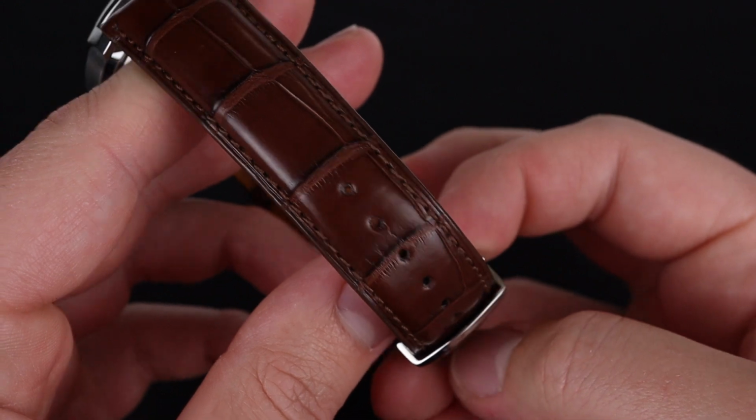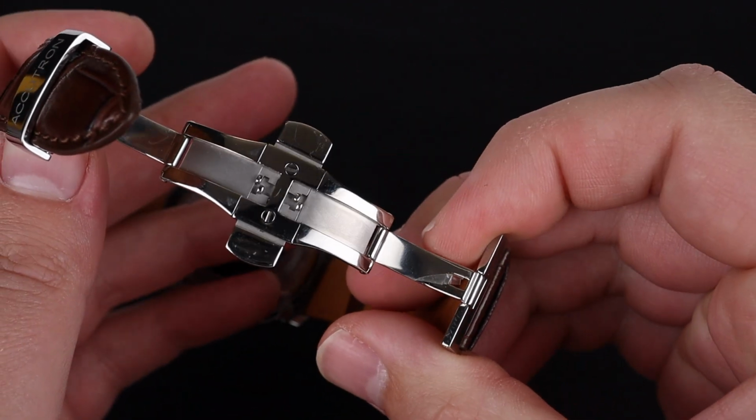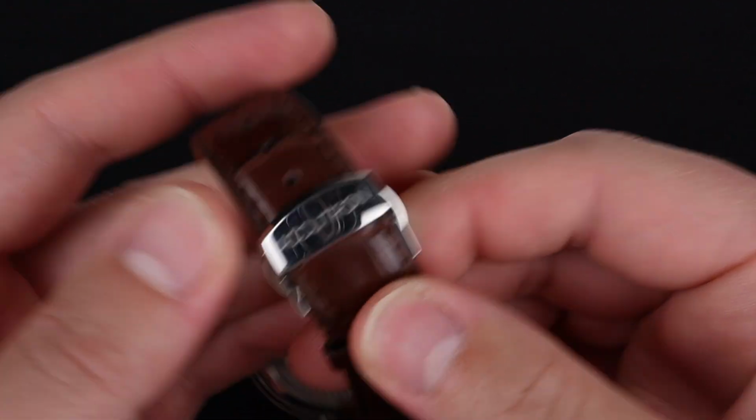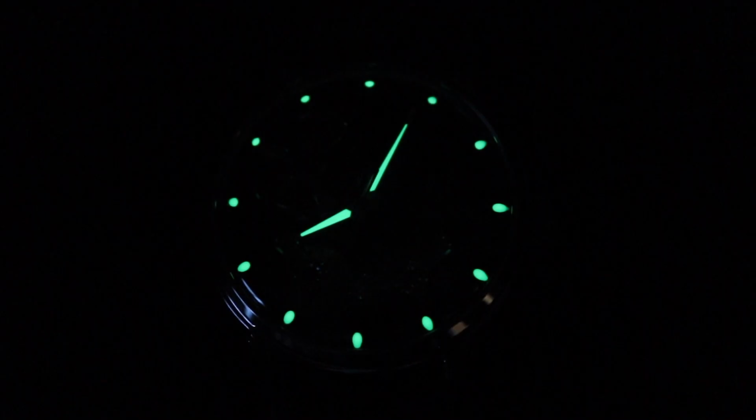inspired alligator leather strap. I love the Accutron butterfly buckle. I think it's very high quality. It's also relatively slim considering what it is, so it wears comfortably underneath that leather strap on your wrist. Despite the skeletonized dial, this watch still does get a fair bit of lume, with the hour markers surrounding the outer edge of the dial and the hands being quite visible as well.